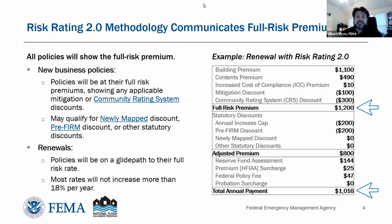So one of the things we wanted to bring attention to is the different variables. As you can see from the first box, the building premium and content premium, we all know those are the deciding factors in how premiums are charged. But what we need to include is the ICC premium, which is changing. Instead of a flat fee, it is changing to 1.9% of the overall premium. But that Community Rating System discount. Now, Pam is going to talk a little bit about CRS and it's important, but we can see here that it's a $300 discount for the community to participate in the CRS. This is huge for us.